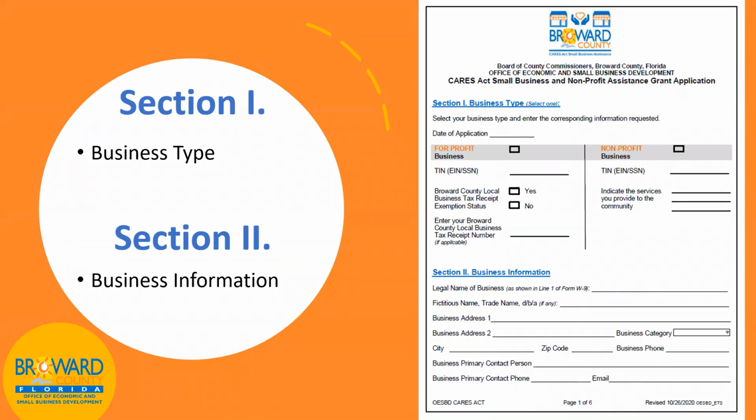It is a requirement to apply for this grant that you have a Broward County local business tax receipt, unless you are exempt from having one. You will then enter your Broward County local business tax receipt number, which will automatically populate your business information in Section 2. It is important for you to understand that your business information must be accurate as affiliated with your business tax receipt. If the information is incorrect, you will need to contact the Broward County Local Business Tax Office to update your information before moving forward.